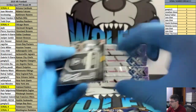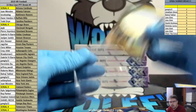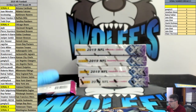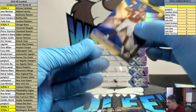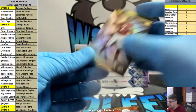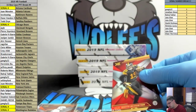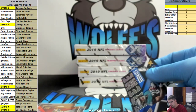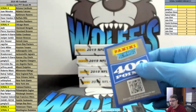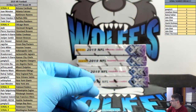That'll go one spot. Josh Jacobs, 59 out of 149. Plus we got those 400 and points. We'll have to random those ones off. So 400 points, those get random.